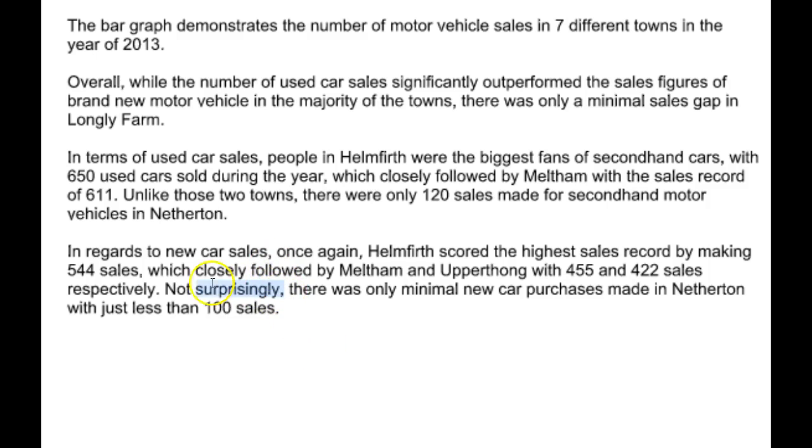Again, as well, not surprisingly, something we must stay away from terms like surprisingly or interestingly or remarkably, because these are matters of opinion. And like I said, we're talking about the data objectively, and we need to keep our opinion well away from these tasks.